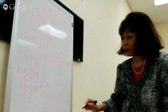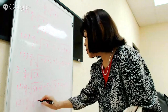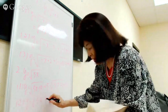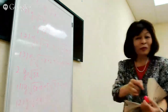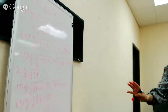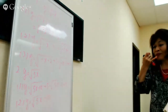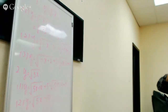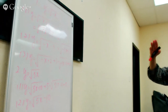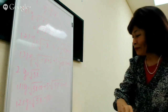Then all of a sudden, number 2, they give the kind of easy one. y equals root x minus 10. No changing of sides is required. Just read it: this graph is shifted, translated, negative 10. 10 units down, or negative 10 units on the y-axis. Well, this makes so much more sense. Yeah, so much more sense.